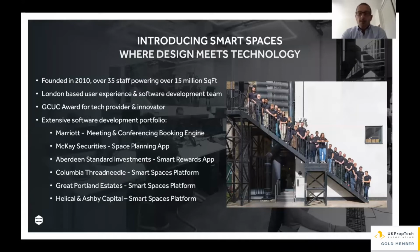Smart Spaces is a company that's 10 years old now. We were founded in 2010. Early on in our business, we built out Marriott's European meeting room conferencing booking system. Did a lot around serviced offices and co-working. So we started off as meeting room experts. But we also built out a lot of PropTech web apps like space planning, tenant portals and so forth.